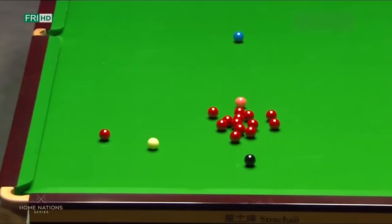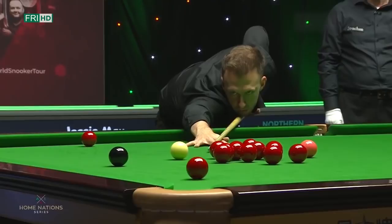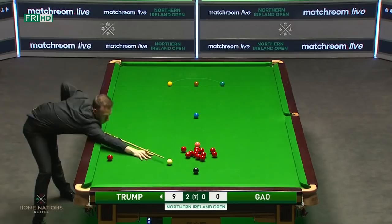Tremendous to get in off a shot like this, and moving the red away from the black became very handy. Nine. Got a feeling that was a little bit tight. Might have had to play that with left hand. Decided to straighten the angle on that red.